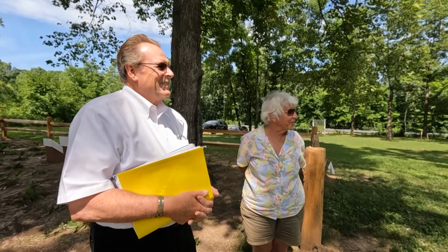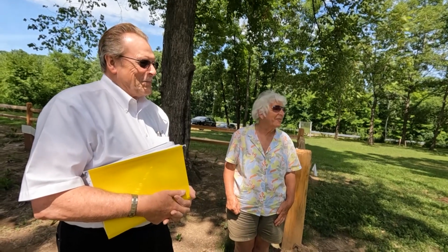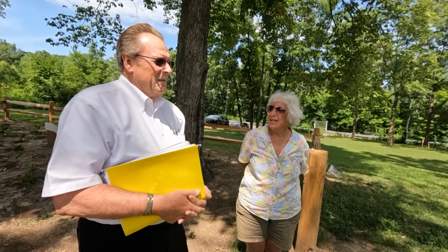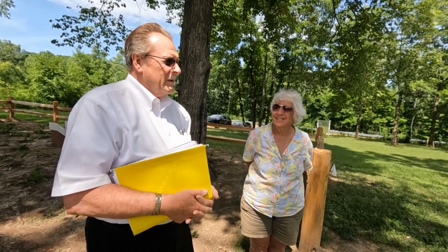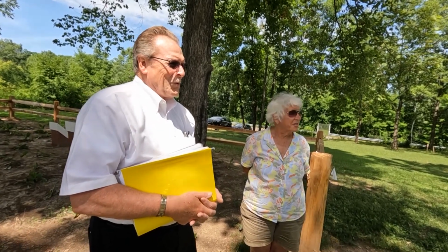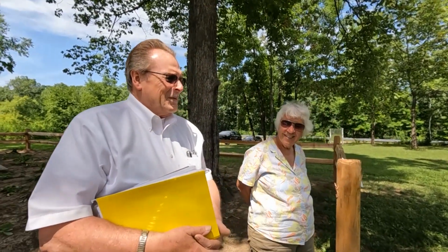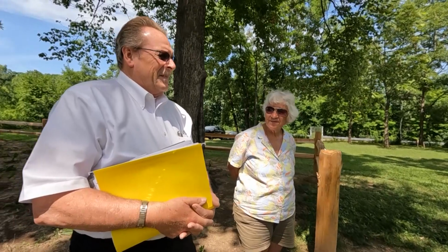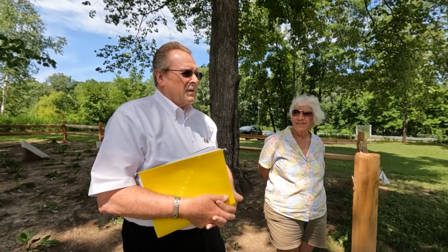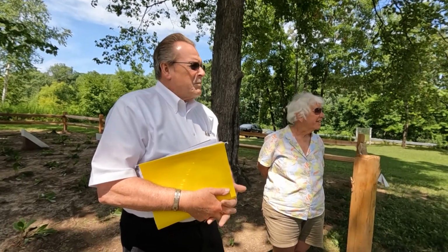Oh, this is just beautiful. You know what I think it needs is a bench. I'll give you some money toward a bench, so you can come out here and sit and reflect. Well, I've done that out here without a bench. But anyway, we're planning, hopefully this fall, after you get some signage up here, and maybe have some kind of dedication together.